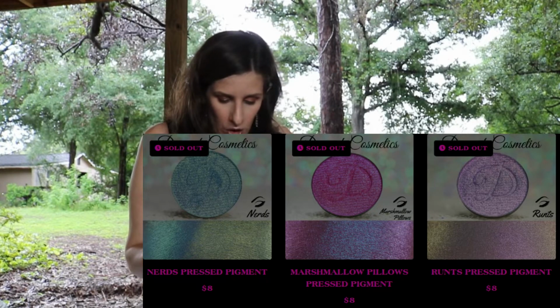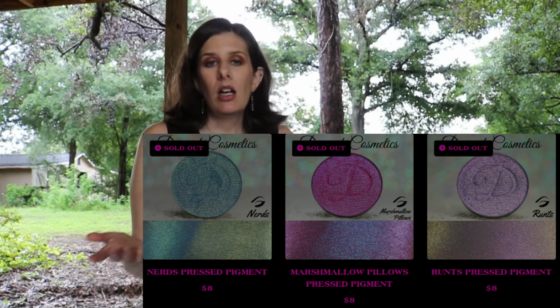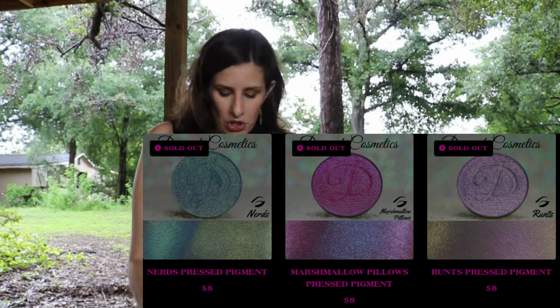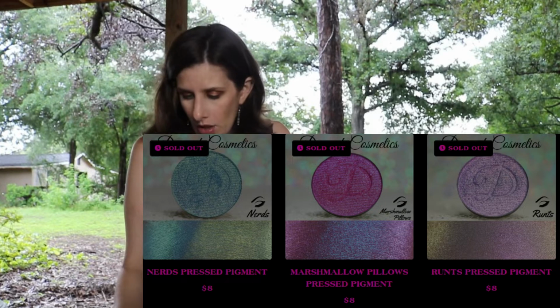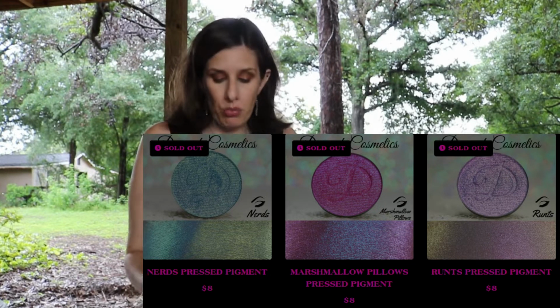So we have the Nerds Marshmallow Pillows in Runts. I thought they were all pretty. I saw Angelica Nyquist talk about these. They were all listed for $8, but they're all sold out. And then one of them's a blue that shifts green, a pink that shifts purple, and a purple that shifts gold, and they're all stunning. Or maybe it's purple and yellow instead of purple and gold. But I thought they were really, really pretty shades.